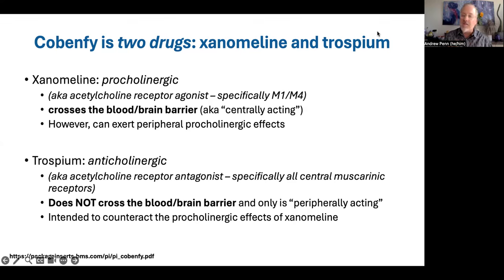Xanomeline, I'm going to learn to pronounce this eventually, is a procholinergic drug. So it is an acetylcholine receptor agonist that can cross the blood-brain barrier and attach itself specifically to M1 and M4 receptors. However, remember, a drug doesn't know where it is in the body. If it sees one of those receptors, it's going to attach itself to it.